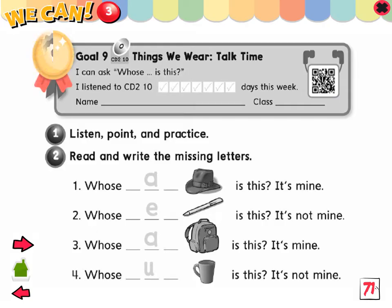Hi, are you ready for goal 9? I can ask, whose is this? 1. Listen, point, and practice. Now do 2. Read and write the missing letters.